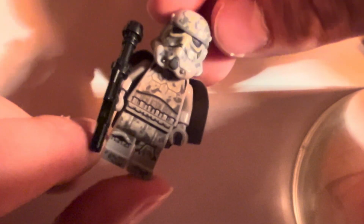All right, here is another really cool one. The Mimban Stormtrooper. Very cool figure. I never thought I would get it, but I was able to get it today and trade for him. Very cool. He's from the Solo movie. Just an angry clone head on the back. But very, very cool helmet. I love the camouflage printing. He has this really cool cape and more back printing with more camo patterns.